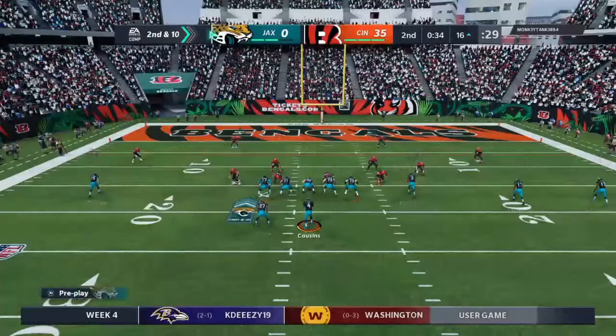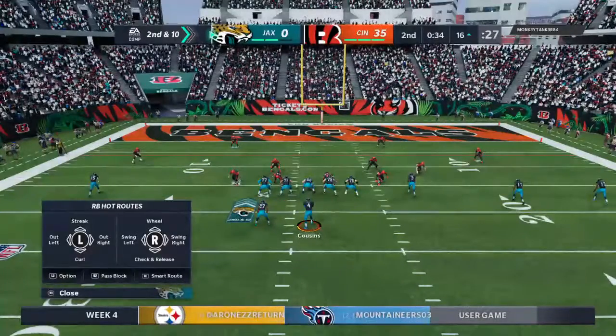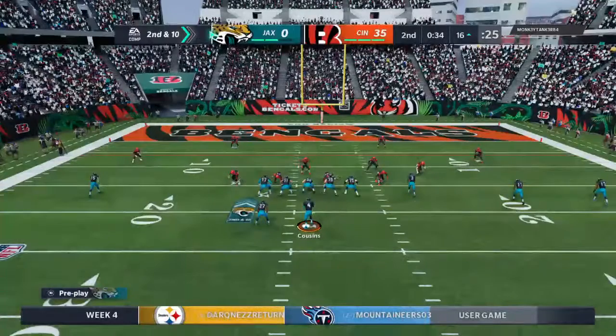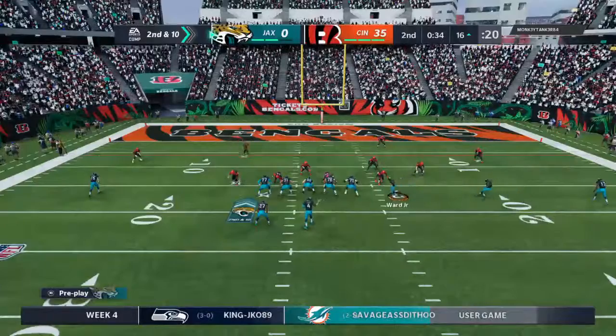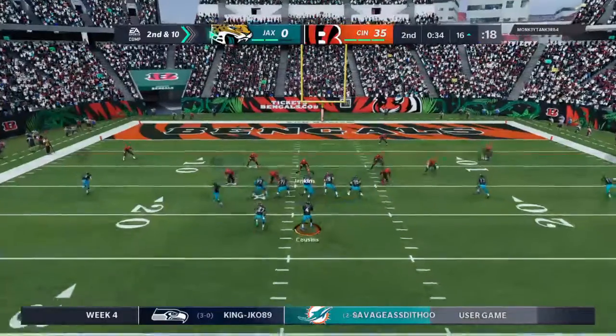Watch the screen. Pass. 24 is the mic. Hey, we're good, we're good. We're taking wins, huh? 24 is the mic. Here we go, here we go. Gun.